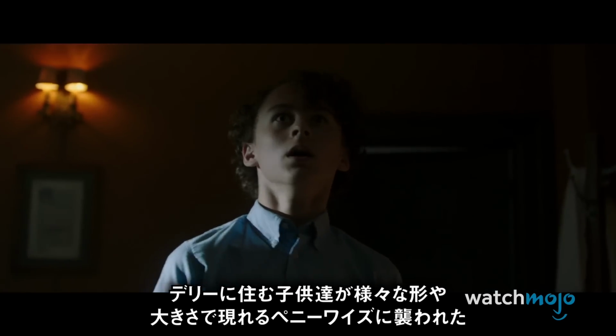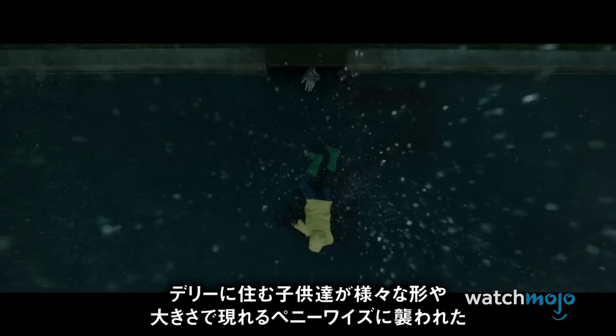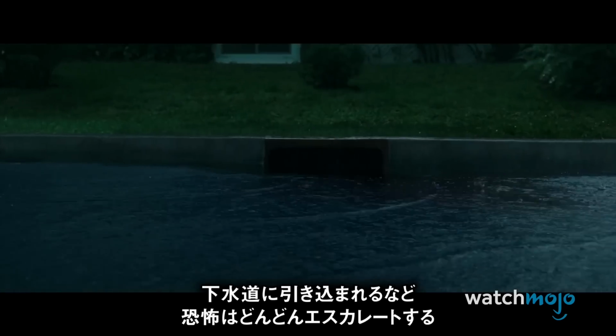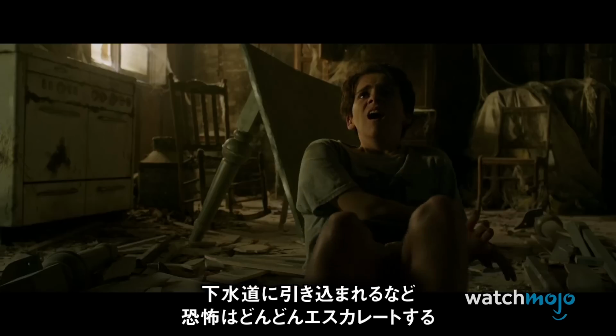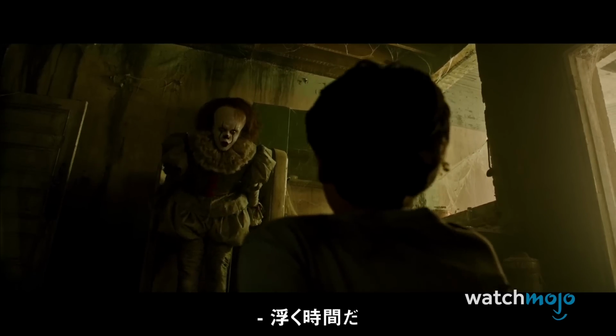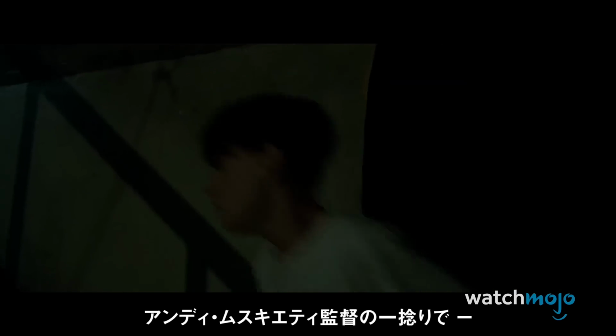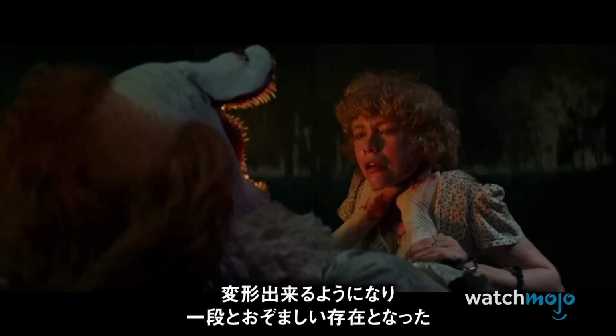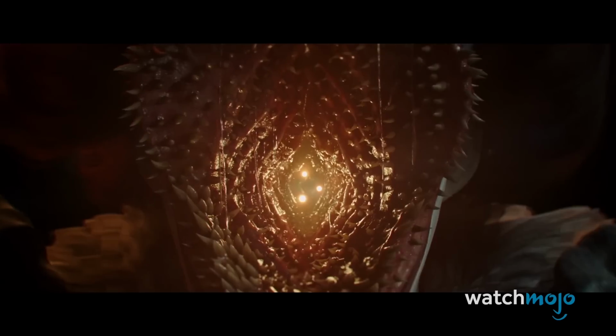When the teens of Derry are terrorized by the murderous Pennywise, he confronts them in all different shapes and sizes. Whether it's dragging them down to the sewer or simply playing mind games, each encounter grows increasingly more traumatic. Time to float. Straight from the twisted brain of director Andy Muschietti, the visuals given to Pennywise's many forms add to an already nerve-wracking atmosphere.